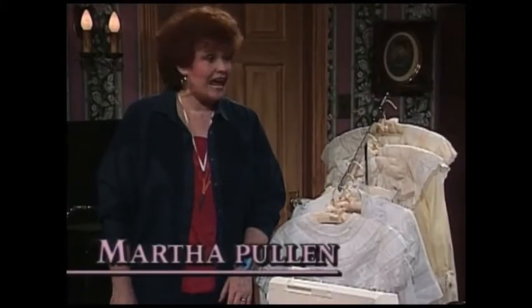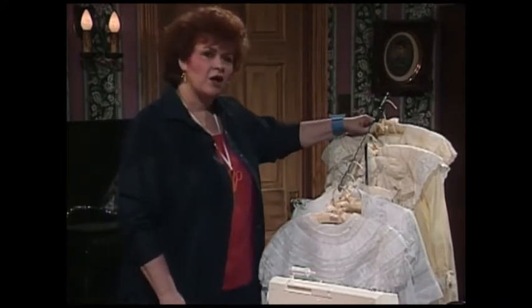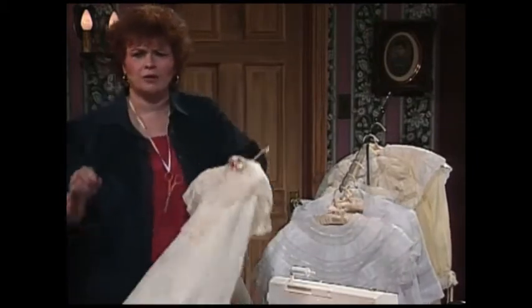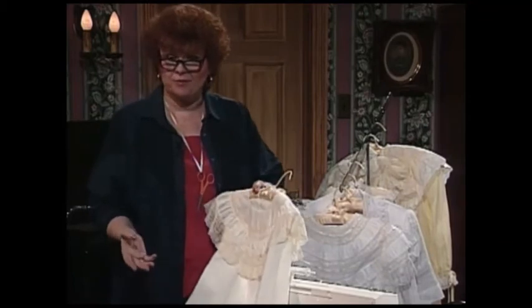Joining me today, and welcome to my sewing room. We have an exciting technique for you today. It is called, a little bit of an unusual name, round portrait collar. What is a round portrait collar, and where did the name come from?